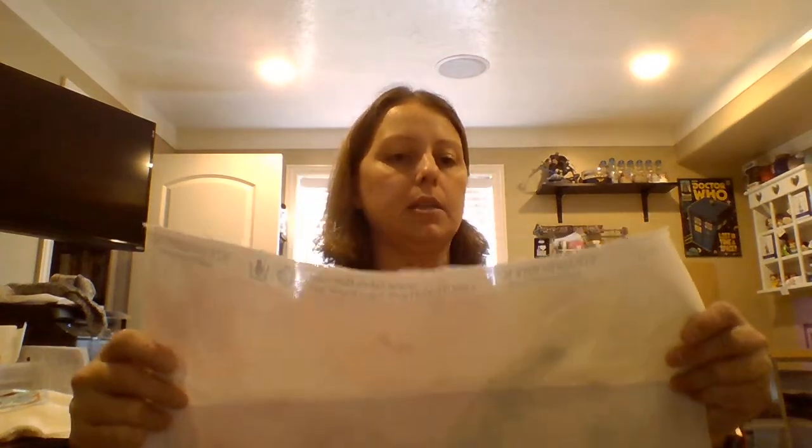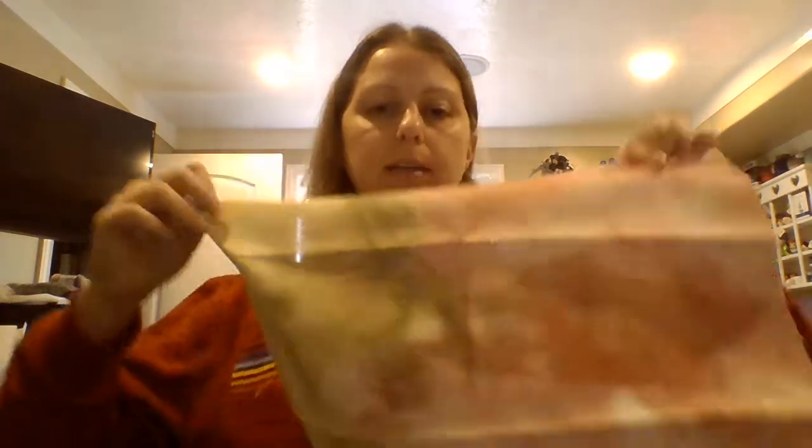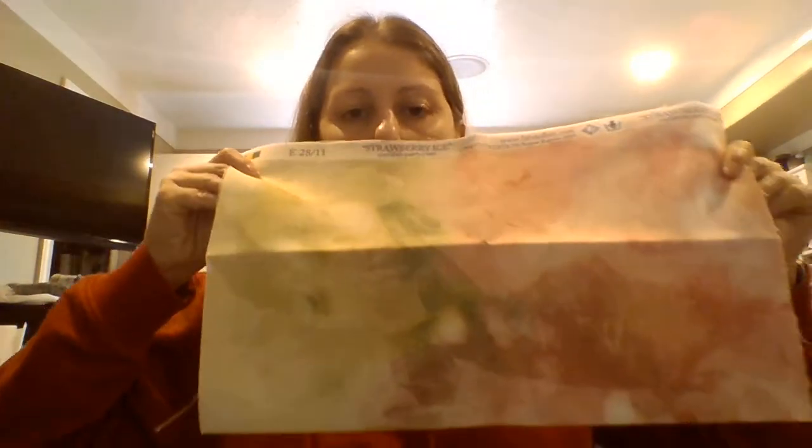And she is going on another fabric party, and this one is available to the general public. And this is called Strawberry Ice, and I thought this just screamed Tinkerbell. So you can see we've got the greens and the pinks. Yeah, definitely Tinkerbell. Definitely Tinkerbell.